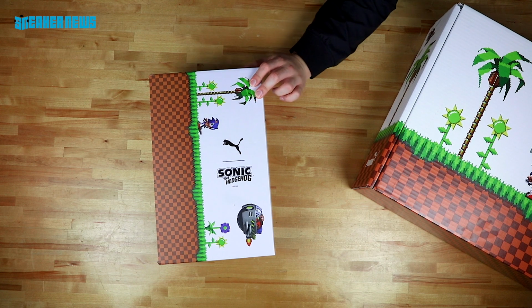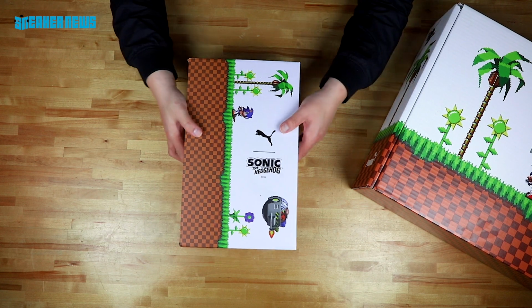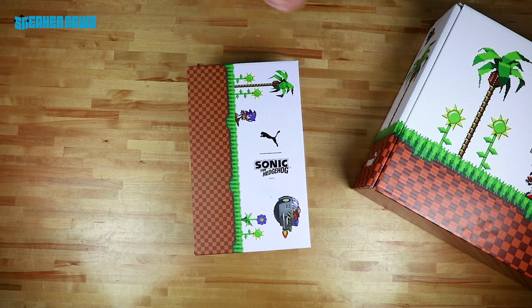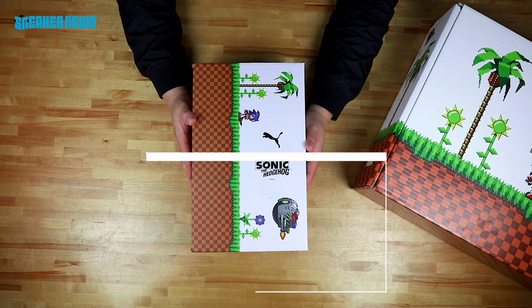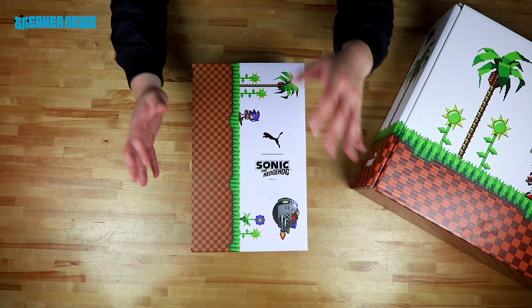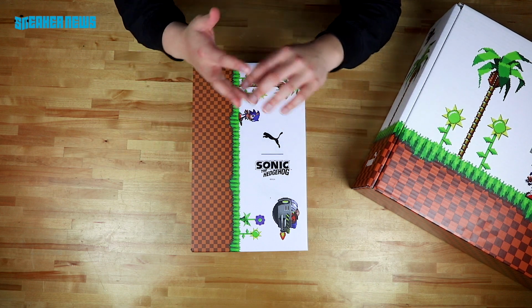So here we go. This is the first pair. This is the Sonic the Hedgehog Puma RS-0. RS stands for Running System. It's one of the brand's oldest running franchises. It debuted in the 80s, and Puma relaunched the RS with a brand new model called the RS-0. It's a slightly futuristic model that has some retro feel to it.